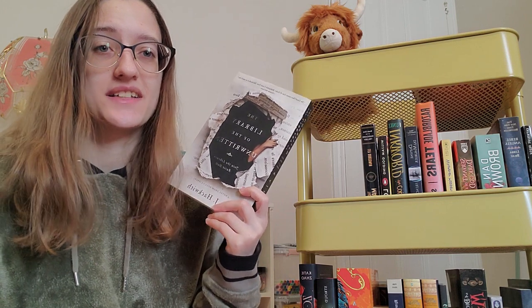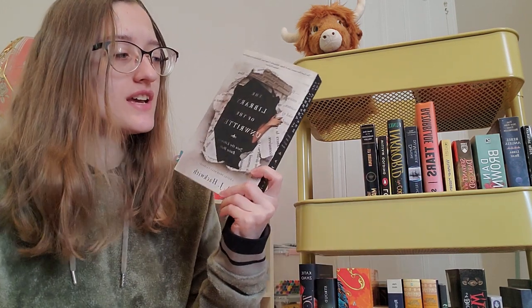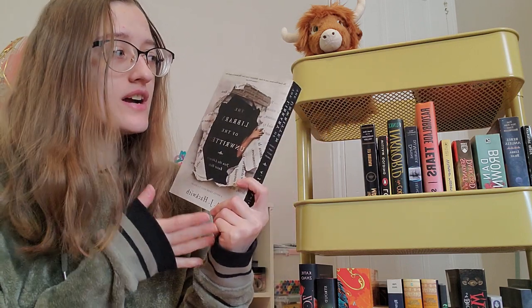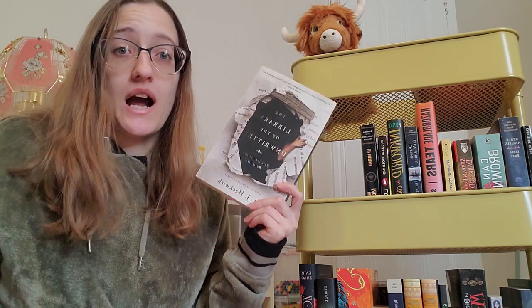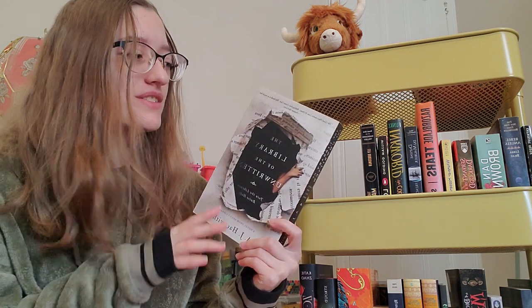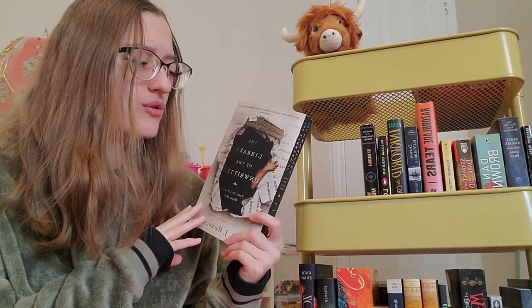Hackwith. I got this at the same library book sale as Razorblade Tears, and I know that this is a novel from Hell's Library. I know that this follows a librarian who works in the libraries of Hell. I don't know what any of that means, but that sounds pretty dang cool, and this is the first book in a series with either 3 or 4 books.